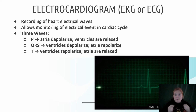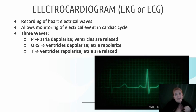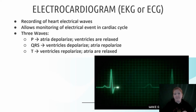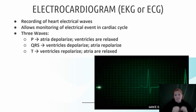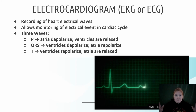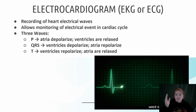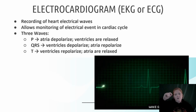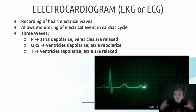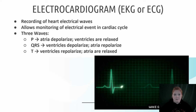An electrocardiogram sounds like electricity, right? It's also called an EKG or ECG, and it is recording the electrical event, not the muscular event, the electrical event, what happens first. So it allows the whole monitoring of that SA node, AV node, bundle of His, Purkinje fibers, as it relates to the contraction. So let's look at what we have here.